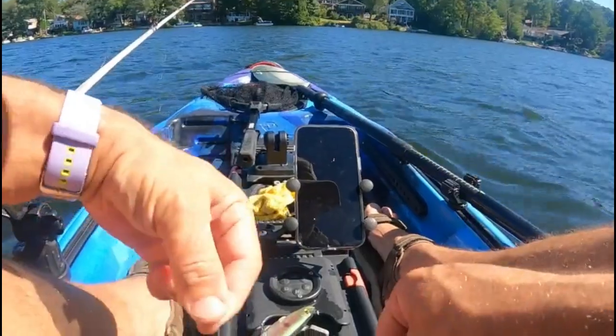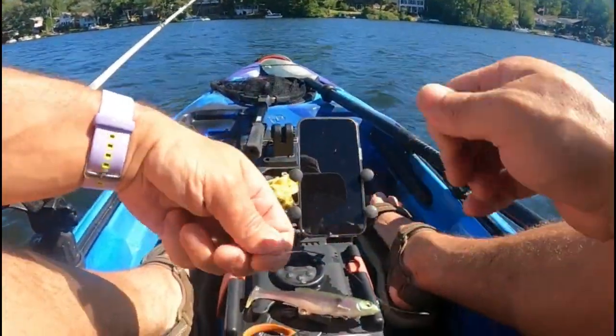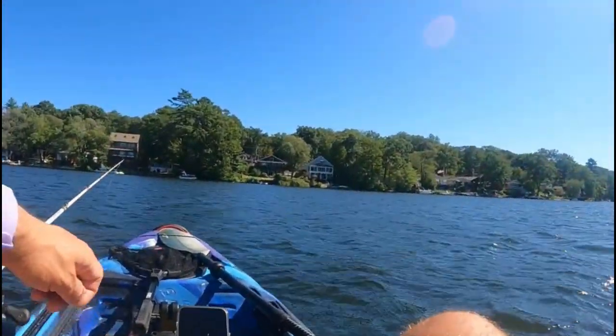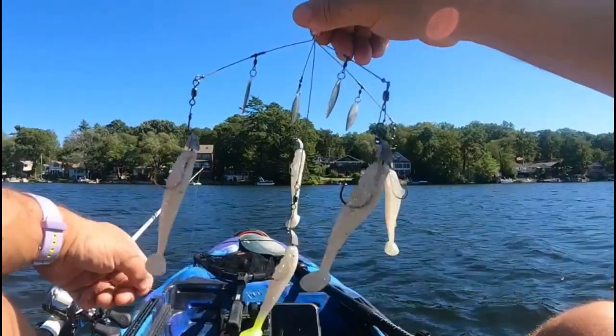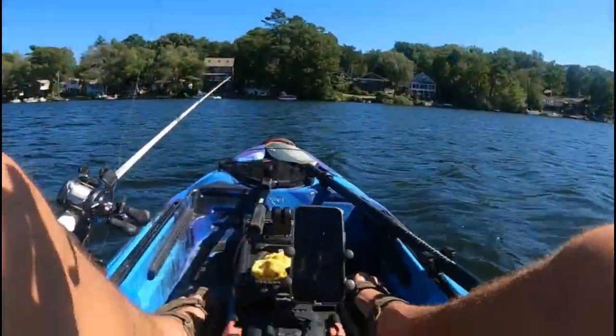So when I came in I actually saw a bunch of shad, which is only the second place I've ever seen it around here, by the way. White shad, I might add. Let's use this guy. These are all the same swim baits, but I dipped them in chartreuse today.